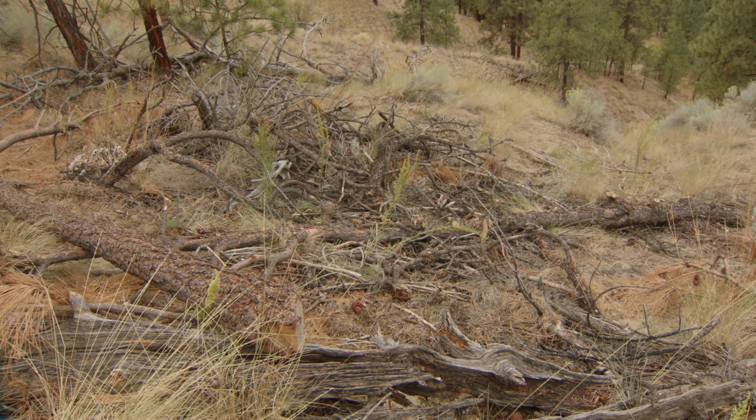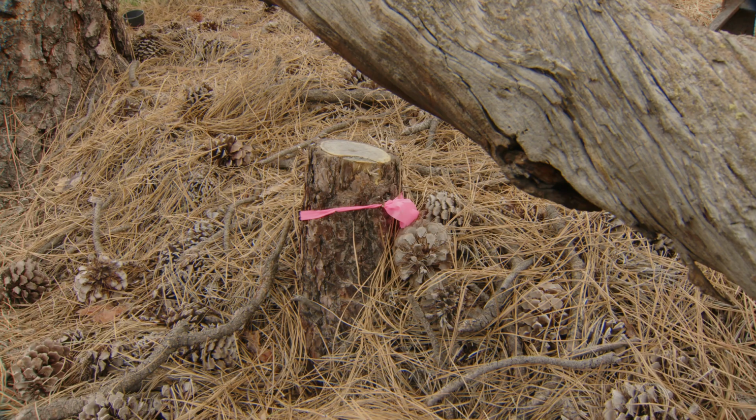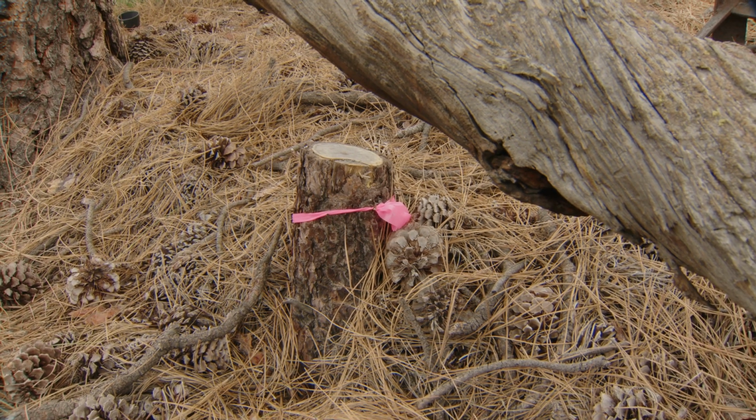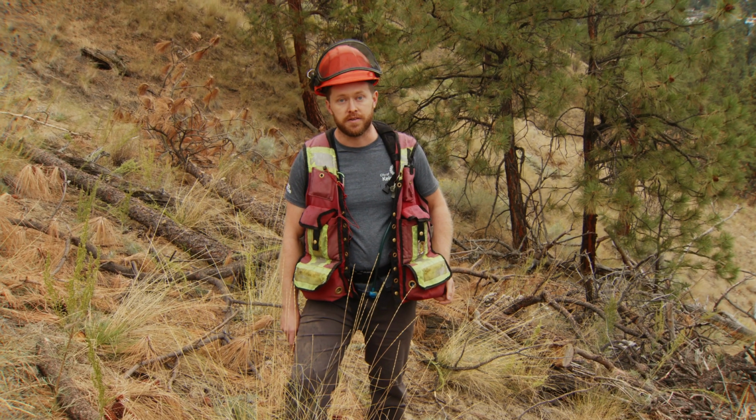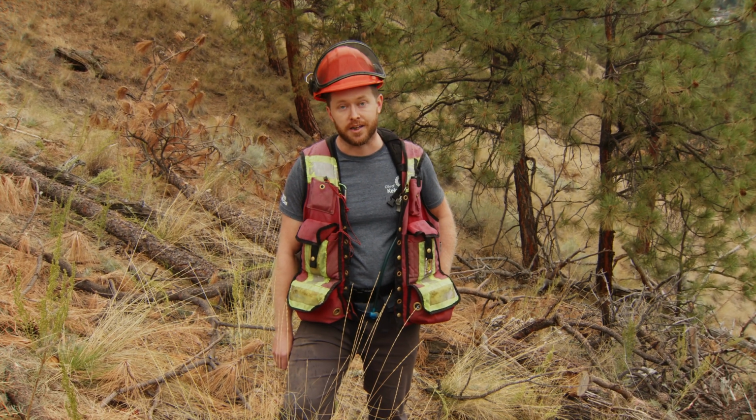Trees take a long time to establish and grow. In our natural area, we do have a high mortality of seedlings. As soon as they get into 10 or 15 years old, they're a lot more likely to survive. So we're looking at reforestation of a select number of trees. It's going to be very expensive because it's a difficult to access site.